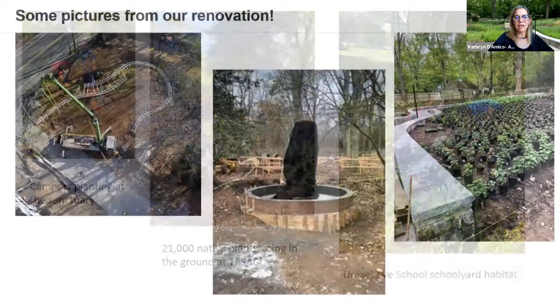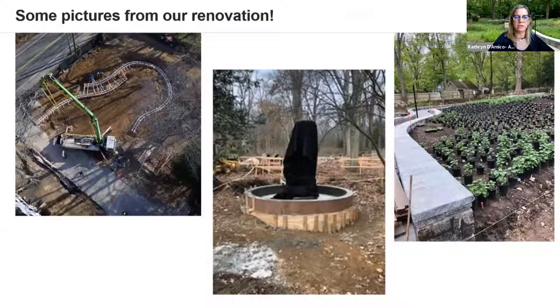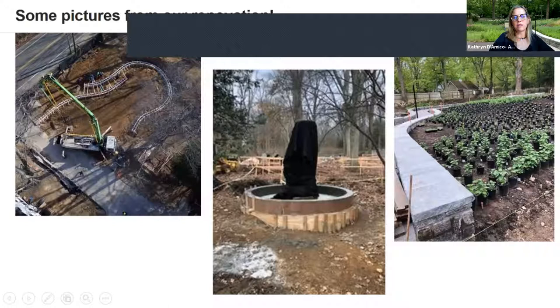And here's just some quick pictures of our renovation while it was happening. So this is on the left, the front of the garden. These are our new pathways that are going in and our seating walls and the new driveway to the handicap access parking. This was really important. I know it looks like we took out a lot and there's a lot of invasive digging and stuff going on here. But the majority of the front of the property was invasive species. And you saw in the beginning those stairways going up to the fountain.